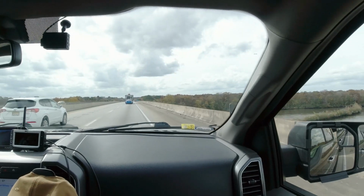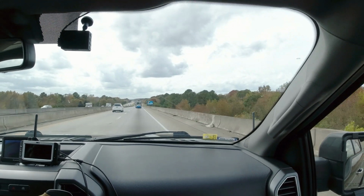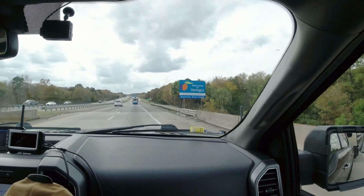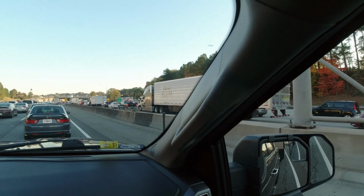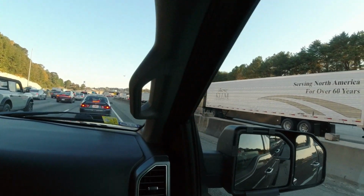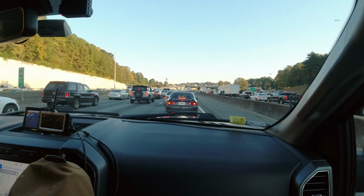Then it was off to Georgia. When we came into Georgia, we were headed to Stone Mountain and went through the Atlanta area. And here you go, Atlanta traffic. We ended up getting through it not too bad, but it's always interesting to get stuck in rush hour traffic like that when you're towing a trailer behind your truck. All in all, it wasn't too bad though.